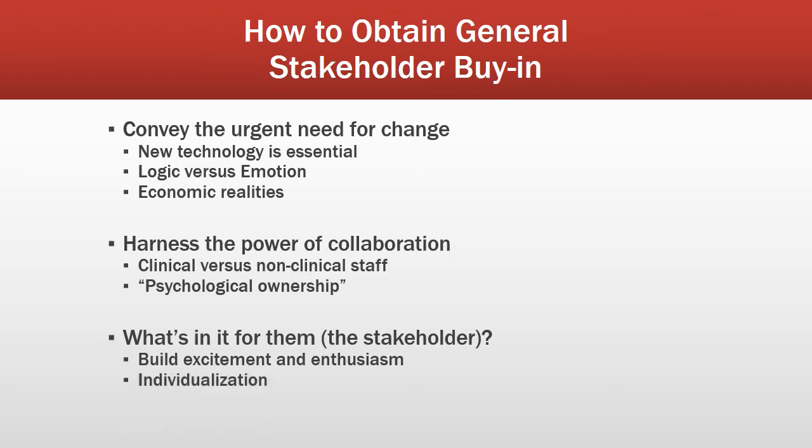You also have to look at the old cliche, what's in it for me? The challenge is that everyone is wired a little bit differently, and we need to know exactly what the various strengths are of the team and ourselves in order to make this happen. If you can approach this from an individual basis, then collectively you'll get better buy-in.